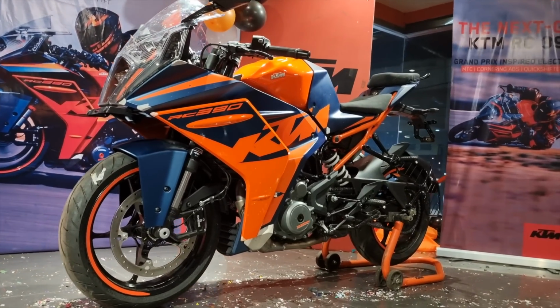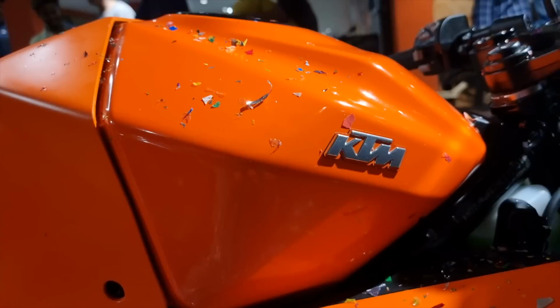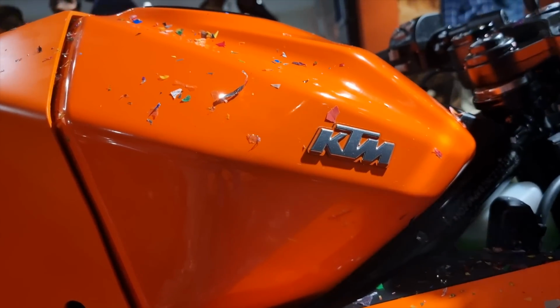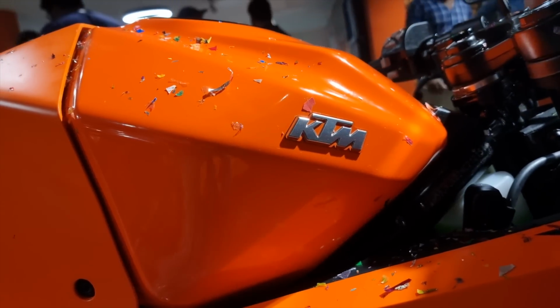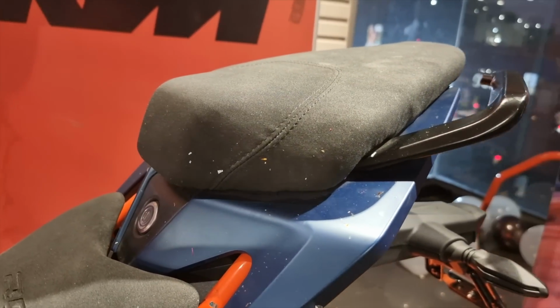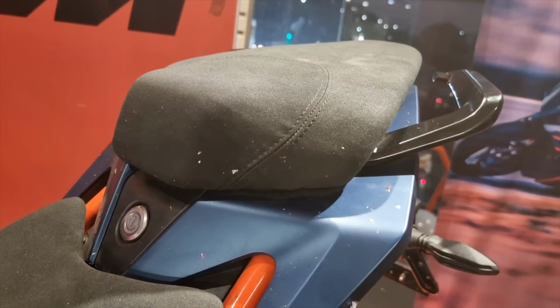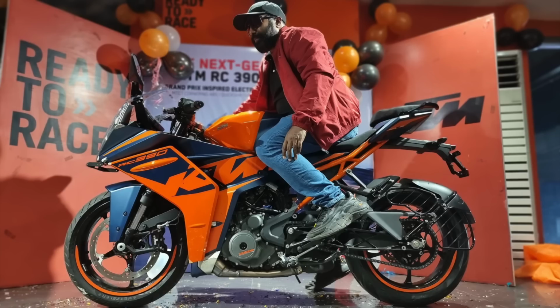The design is kind of subjective. Some people like it, some people don't. I feel this is something that grows on you with time, and something that is more functional when you ride it. You feel the difference, and you almost end up falling in love with the kind of form, with the kind of functionality this design has on offer, and how it works in trying to amplify its performance overall. So this was a quick overview of the RC 390 2022 model.